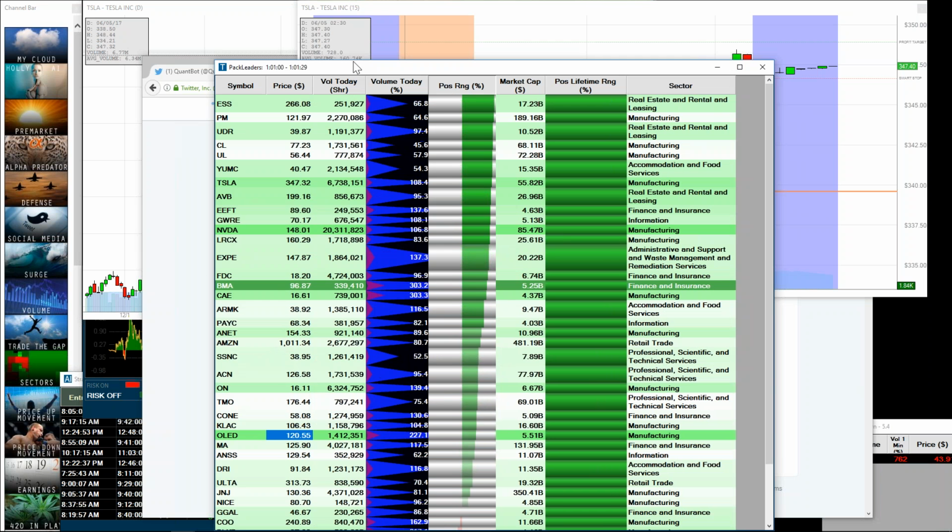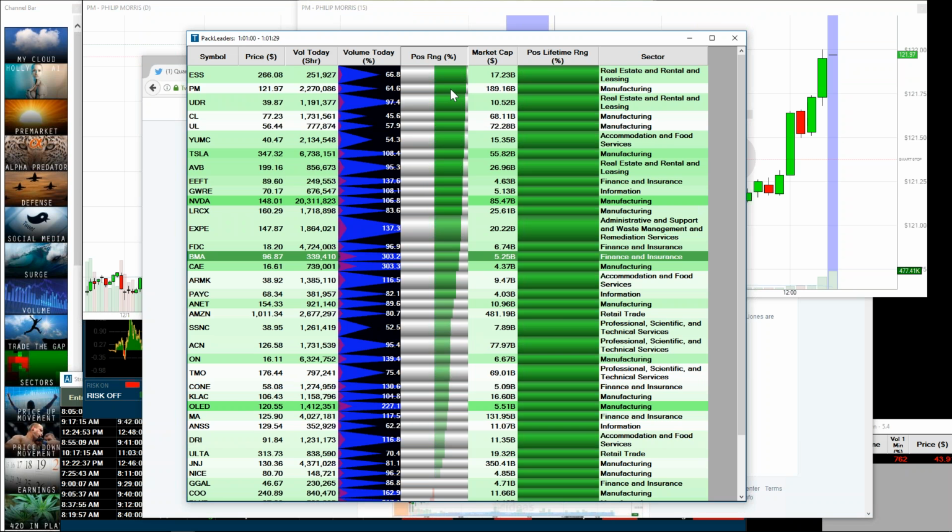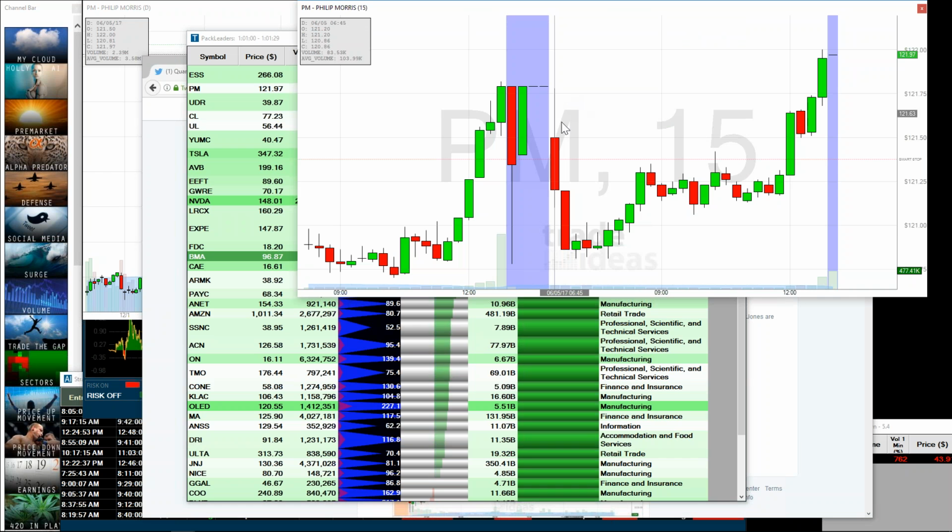We can use this window in so many different ways, because when the market is open and we're sorting by position and range, we're thinking, okay, these are the pack leaders. Maybe I want to find a couple of range breaks that haven't occurred yet so that I can use my price alerts. So you start targeting the ones that are close to their high but not quite there. And of course, a nice big wick kind of ruined everything for PM today.